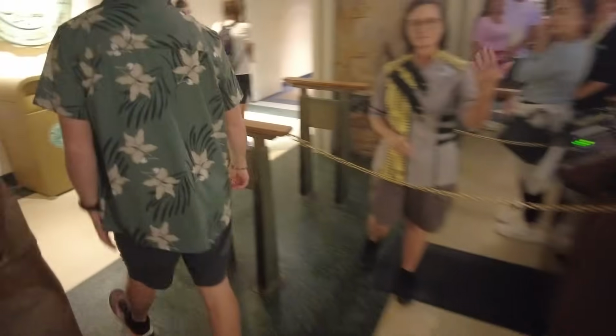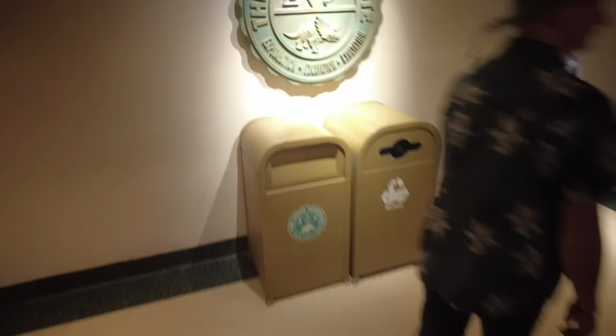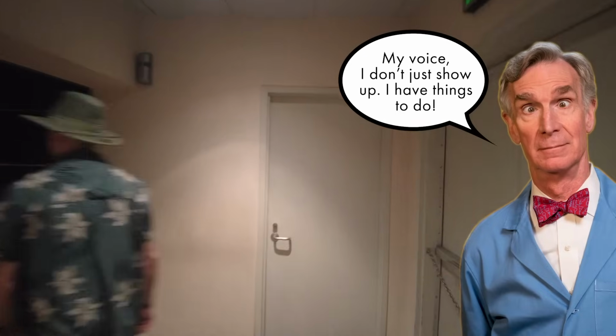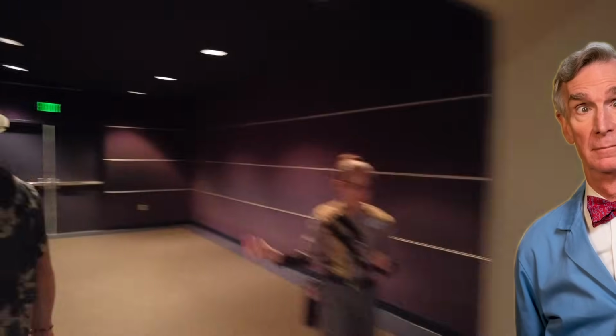Also, randomly, if you're in the queue for long enough, Bill Nye the Science Guy actually makes a random appearance here at Dinosaur. So after Ellen's Universe of Energy closed, Bill Nye stuck around here in Dinosaur.